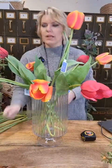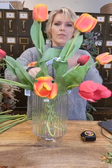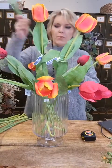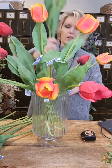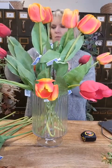I like it. I'm all about glass vases though. Once you get a nice circle of stems that are made shorter or cut shorter and they're crossing each other, they will then support all of the other tulips that are left uncut. So I could get more in there and add more height to them.